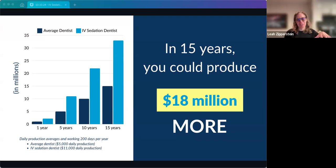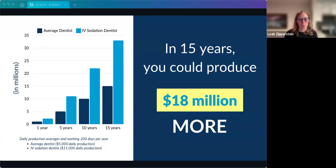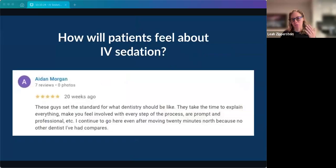The transition that I'll offer is, yes, day after day, year after year, 15 years for the sake of a number, you could produce 18 million more, and that it's transformational for you and your practice. But as Dr. Sayre would say, it does always come back to the patients. So more than anything, it's transformational for the patients. And we've got a couple of testimonials to share so you can really experience what that looks like for them.